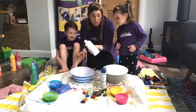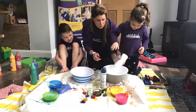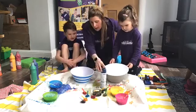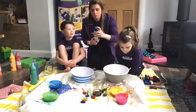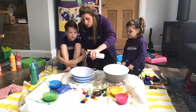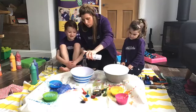Okay, so just like a dollop of glue, the same in Ruby's bowl, okay? Shaving foam. A big bit of shaving foam, just about the same amount, so that one. Just make it the same as the circle.